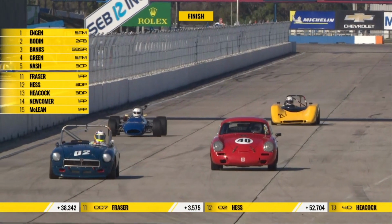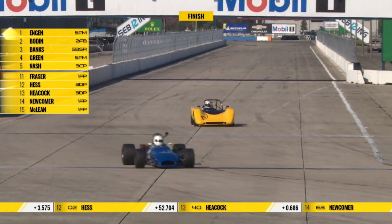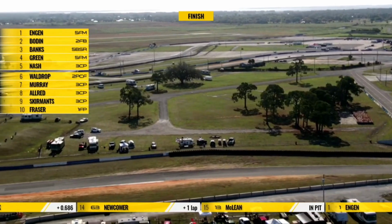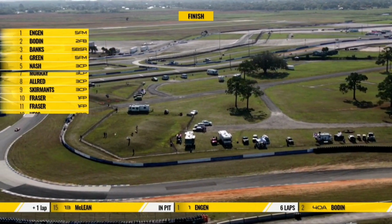Well, that was awesome. Well, they're calling it for Bowden, and Banks taking third, but that was a great run to the line between the pair of them. So Banks did a good job there at the end to try to hold him off. But that was really a shoot to thrill, wasn't it?